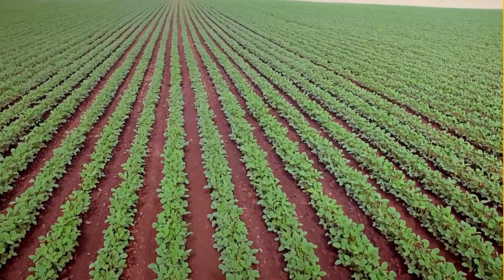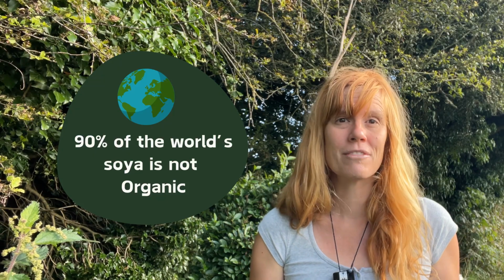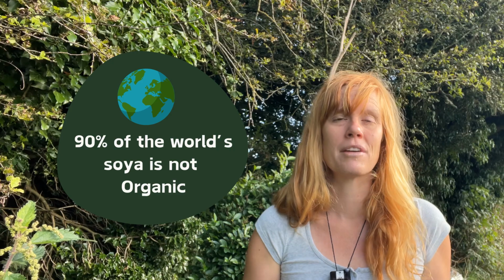Before we dive into the details, let's break down why soya might not be the miracle ingredient it's made out to be. First up, there's the environmental impact. You might think that by choosing a plant-based ingredient like soya, you're doing the planet a favour. But here's the catch. Soya is one of the most heavily sprayed crops in the world. Unless it's organic, it's loaded with pesticides. These chemicals just don't wash away. They build up over time, leading to toxicity in both us and our pets.